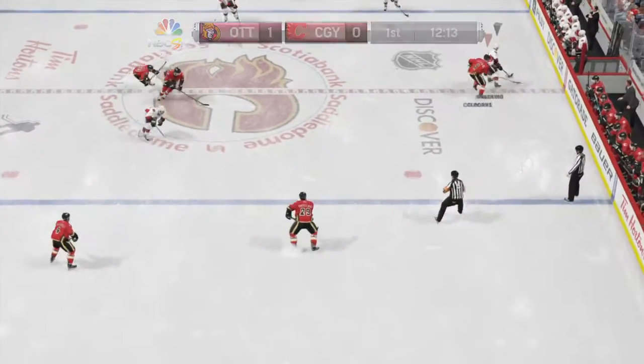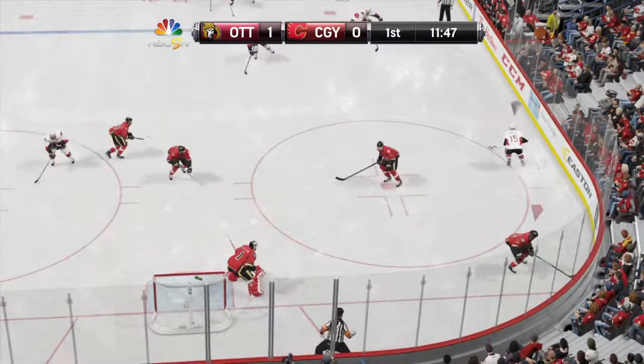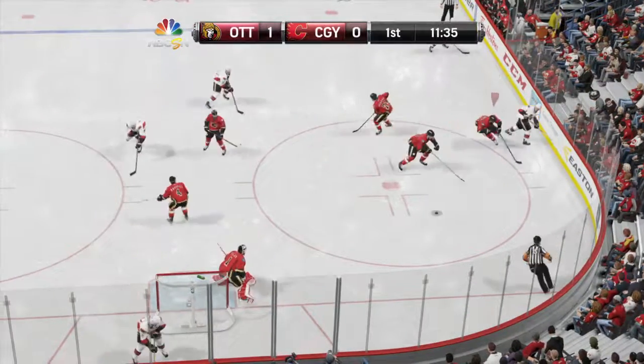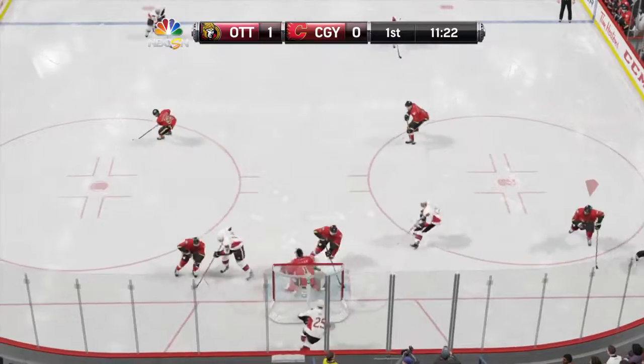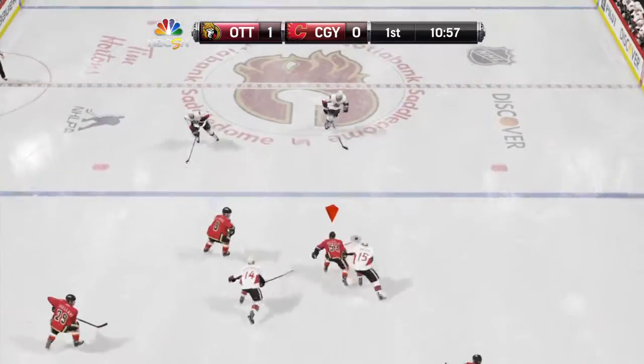Ottawa goal. To Greening. By number 90, he's got that one. Let's see what happens. By number 17, David Legwon. And by number 9. Dropped down to Neal. Time of the goal, 7 minutes. Wonderful centering pass, and it's right to him.